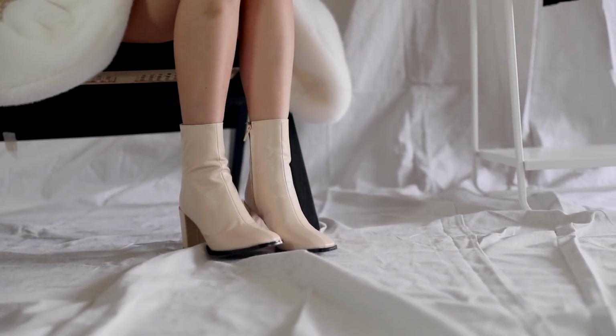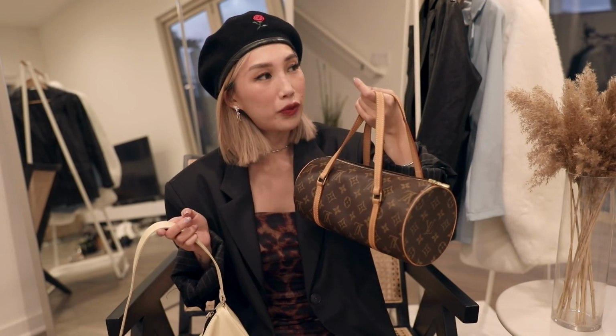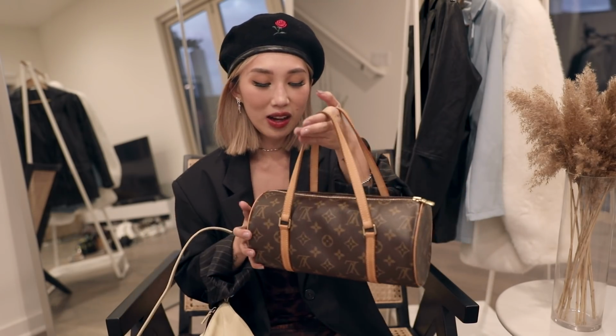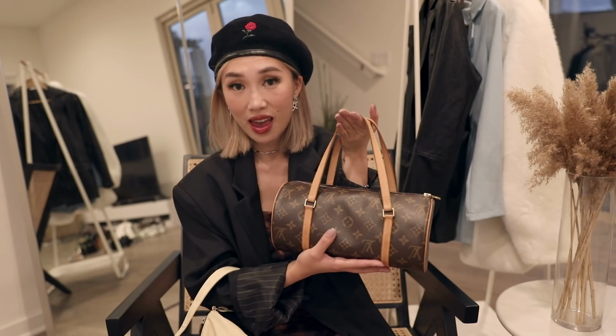The next thing I want to talk about are these bags that I got. I also got these in Japan. This might as well be a Japan haul. I picked this one up from my secondhand store. It was like $480, which is pretty inexpensive for a Louis Vuitton bag. And I love the shape of it. It can fit a lot of things in this little baby. And I think this classic print goes with everything.